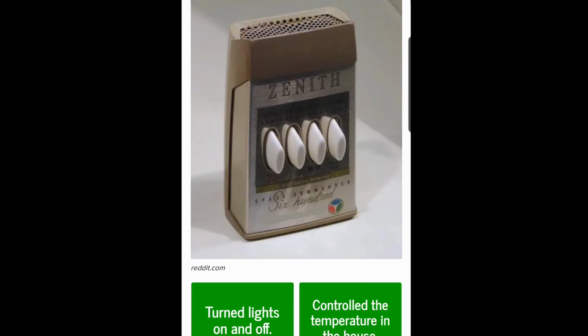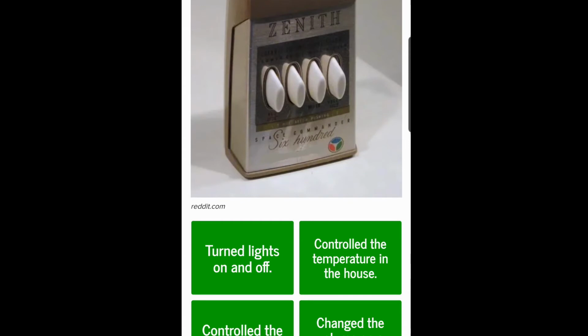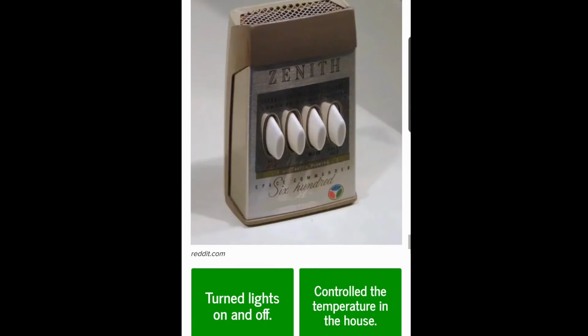Zenith was typically used with TVs, I believe. Oh man. It's got a wire cage in the front though, right? So my first thought with Space Commander was a space heater. So I want to say control the temperature in the house, but I don't know why it would have a grill on the front of it. That kind of looks weird. So man, I don't know. It's definitely not turn lights on and off, I don't believe. So I'm not going to say that. Control the TV, that does not look like a remote.